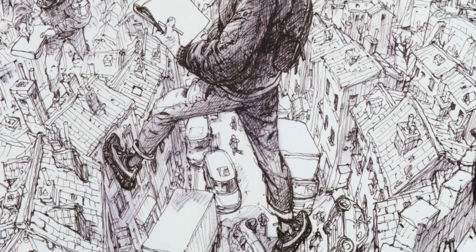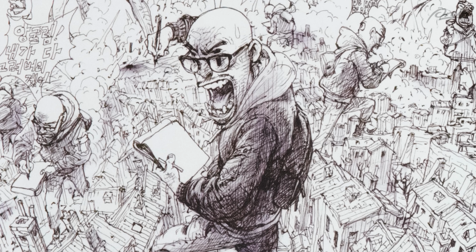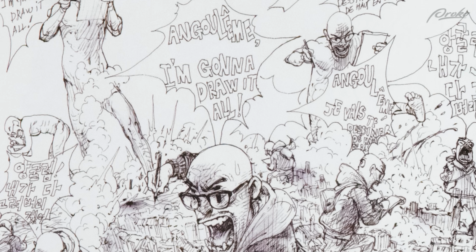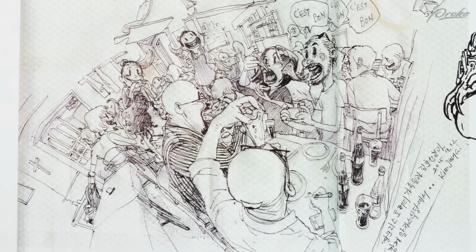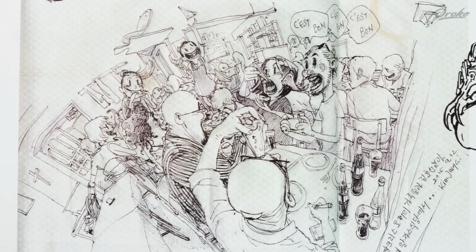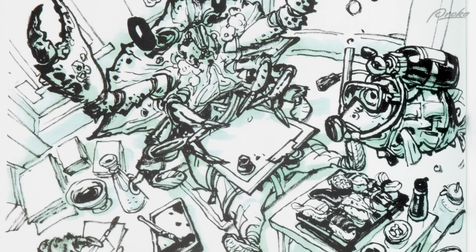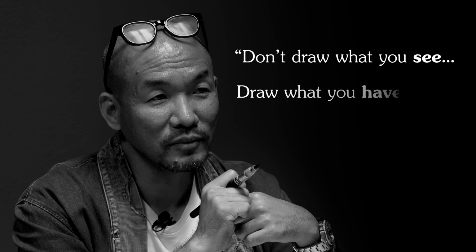Of course, the mini-me's he creates, that's just an analogy. He simply considers different angles of his subjects and picks the ones that look best. As you'll see in this video, he's a master at visualizing and drawing things in perspective. This frees him to draw things from imagination instead of being a slave to a photo. He says, "Don't draw what you see, draw what you have seen."